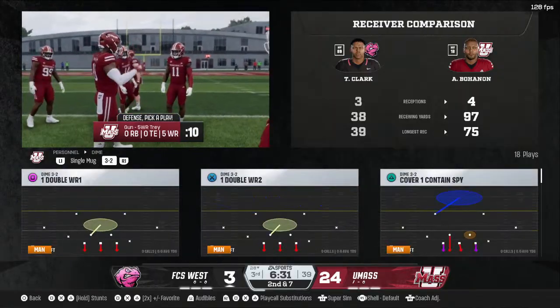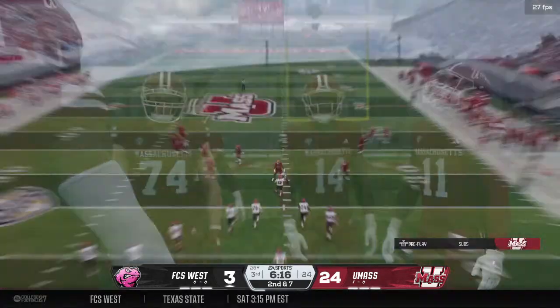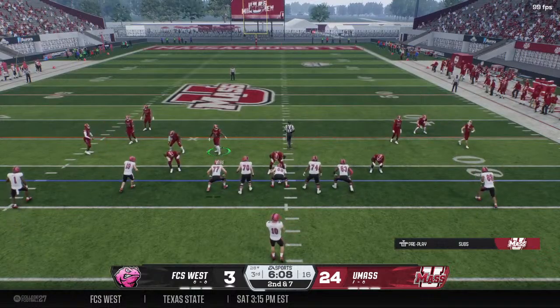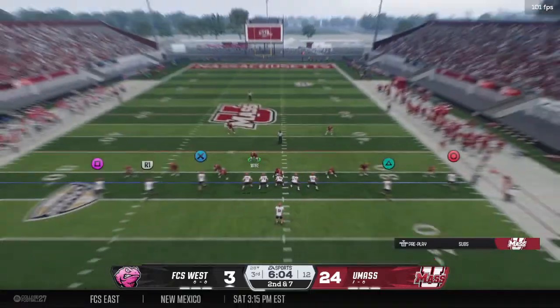Well, this offense knew coming into this game they wanted to try to attack the middle of the field in the passing game, and they're able to execute the in route there. Try to make up for some of that lost ground on second down.